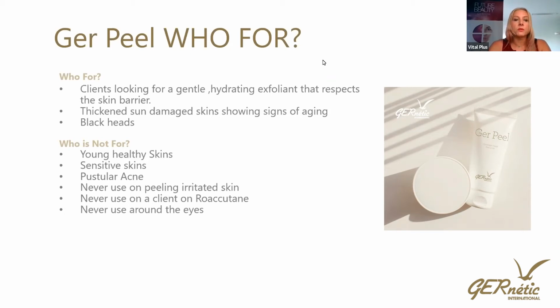Who is it not for? It's not for young, healthy skins. If their skin's really healthy, they don't need it. You're not going to use it on sensitive skins or pustular acne, never use on a peeling or irritated skin, and never use on a client who's on Roaccutane. Don't use your Ger Peel directly around the eyes either.